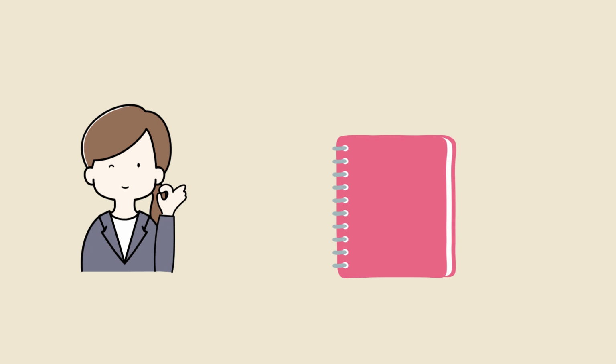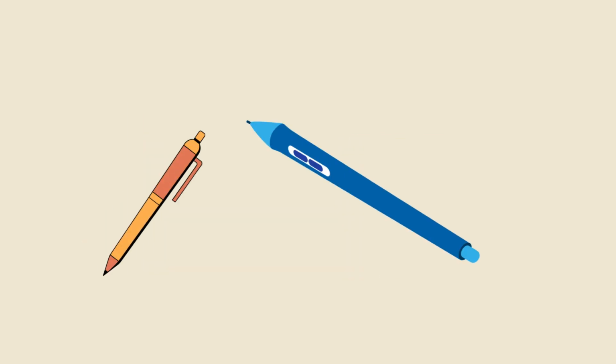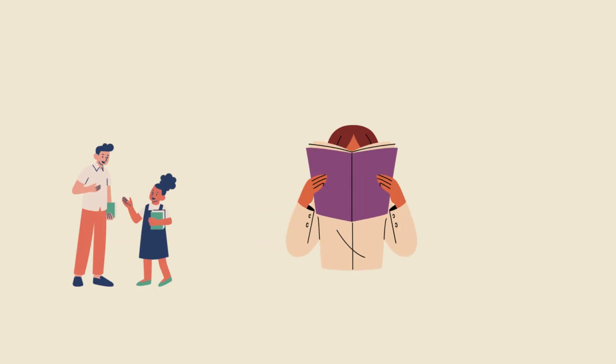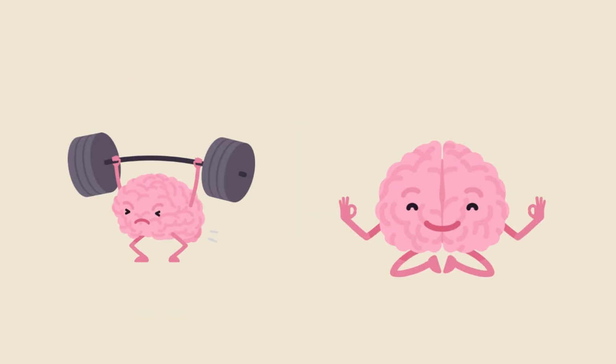Section 1. Understand before you write. Before you even pick up that pen or stylus, remember this. You can't take good notes on something you don't understand. So your first step is pre-reading or previewing your material. Skim the chapter. Look at headers, subheadings, and bold terms. Read the summary or learning objectives if available. This gives your brain a framework to hang information on.